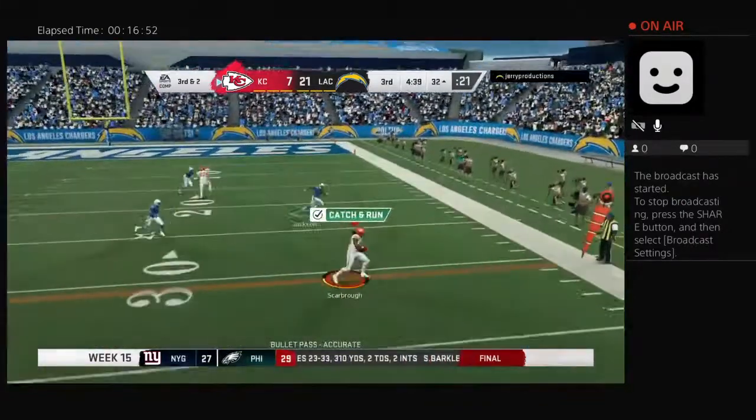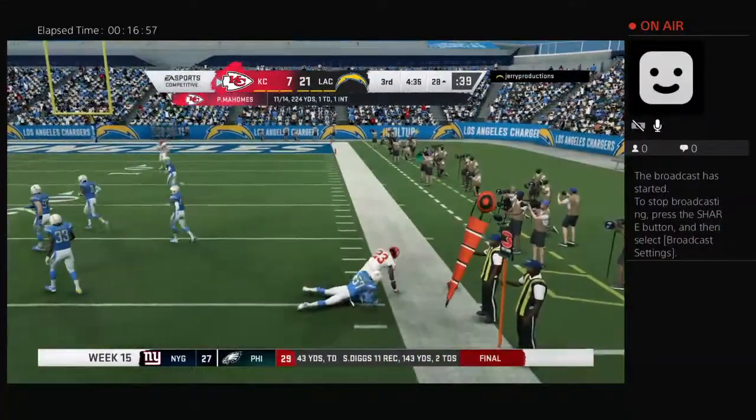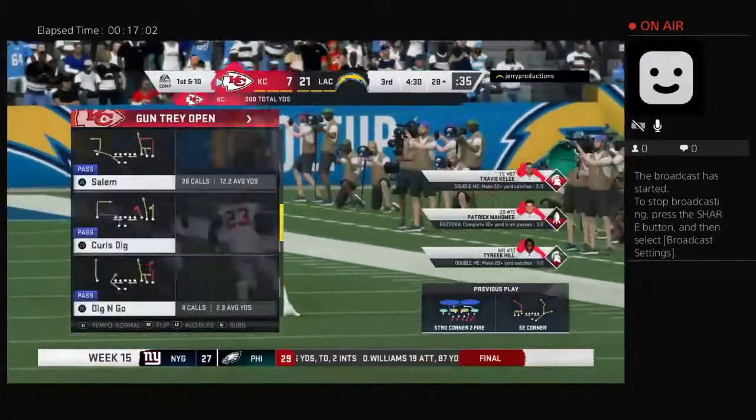Mahomes looking to throw on 3rd and 2. Looking for his running back, and he's got it. The ball comes out, and he's got the first as they'll bring him down at the 28-yard line.